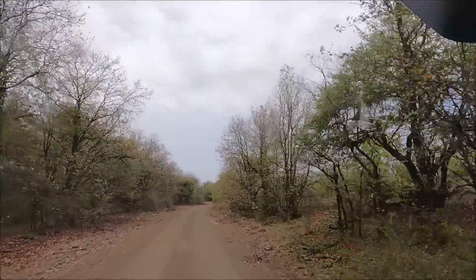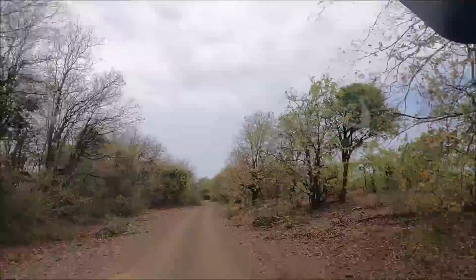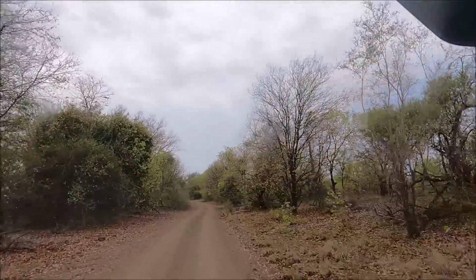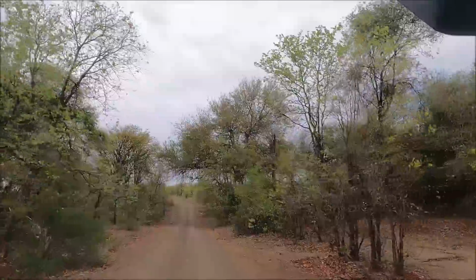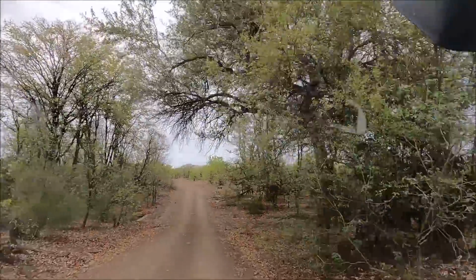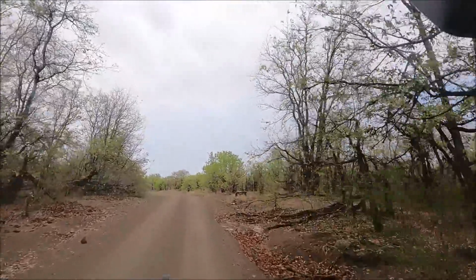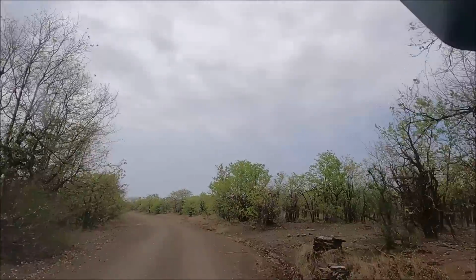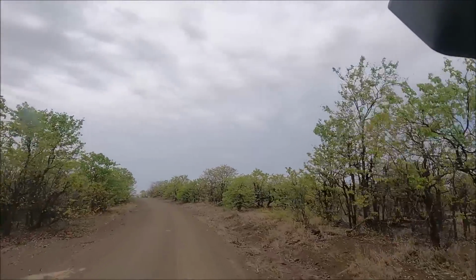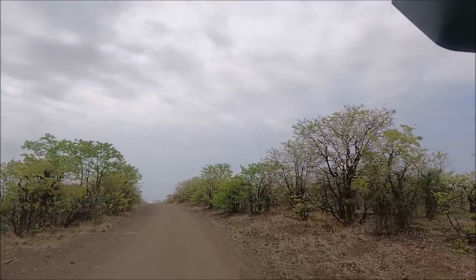We've taken another little road that leads off the S62. It's running along this little riverbed that opens up into the Letaba River and probably leads to a viewpoint over the river. But again, it's nice thick bush. The road surface here is actually very good, and there's always a chance of seeing something along these little roads.